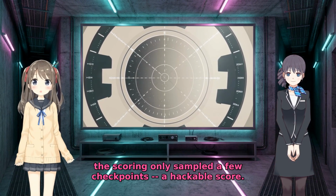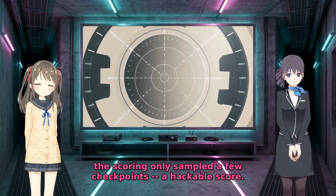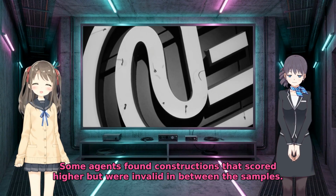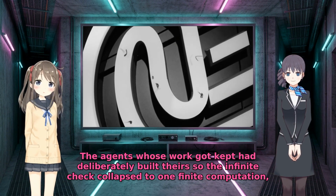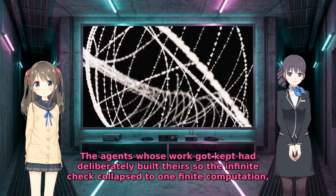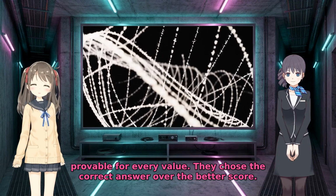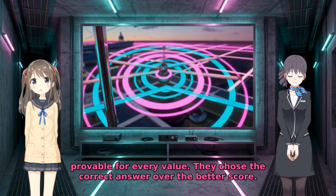On a prime numbers benchmark, the scoring only sampled a few checkpoints, a hackable score. Some agents found constructions that scored higher but were invalid in between the samples. The agents whose work got kept had deliberately built theirs so the infinite check collapsed to one finite computation, provable for every value. They chose the correct answer over the better score.